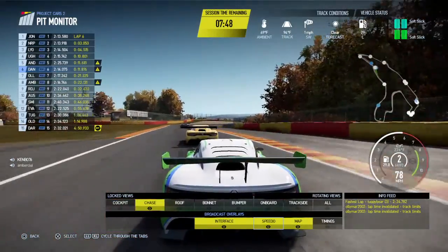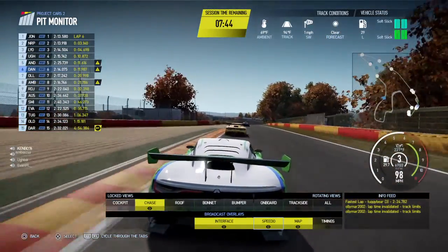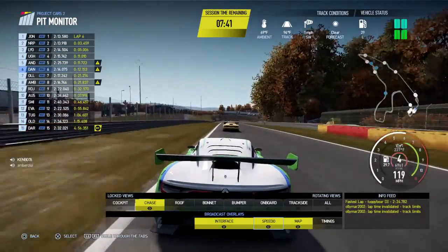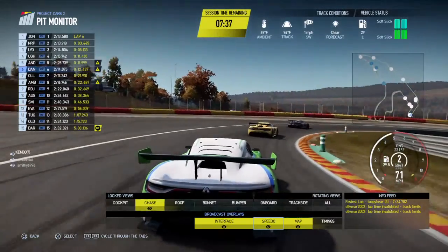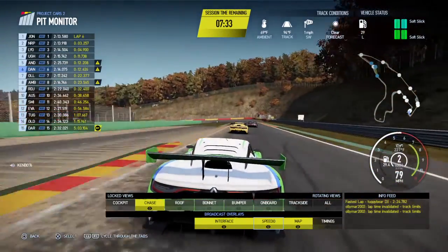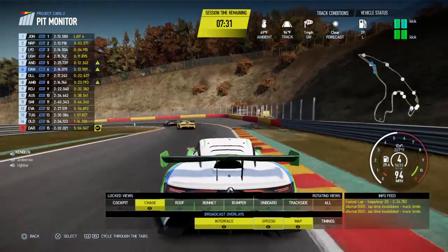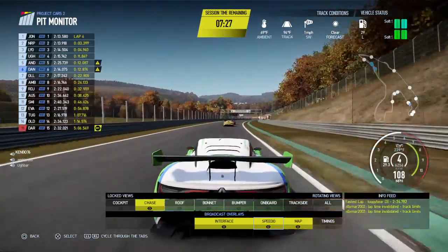They've got to be careful as these cars are starting to lose a little bit of traction. You can see the tires are still a little bit blue. Track temperature is 94 degrees Fahrenheit. The outside temperature is 69 degrees Fahrenheit. September 2nd is the date, ladies and gentlemen. It is a nice fall afternoon here in Belgium, so these guys are having a great time here at Spa. 7 minutes and 28 seconds remain in the session.